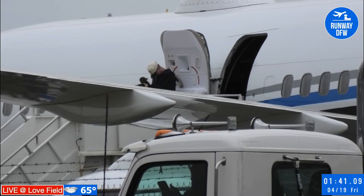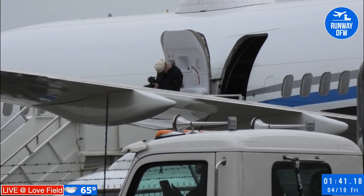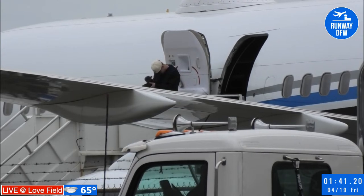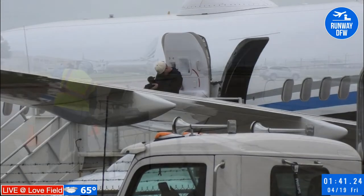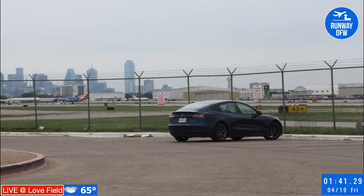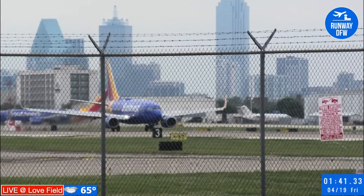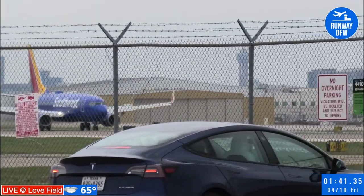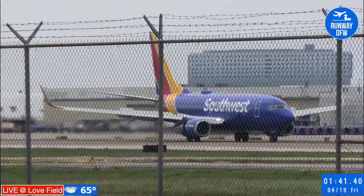There's the entrance door to the Mavericks plane. I don't know any of the Mavericks players, I have to be honest with you. Luka Doncic, I think, is one. Is he like their star? We get some good sounds here.